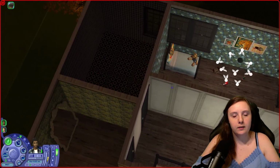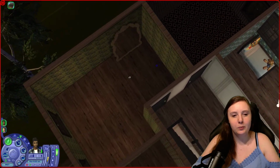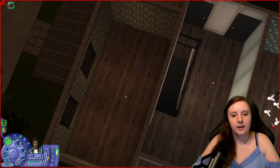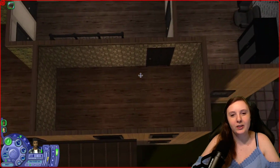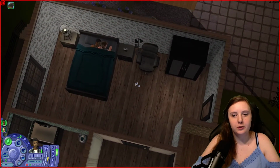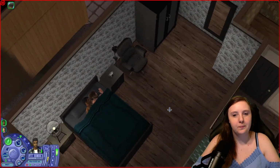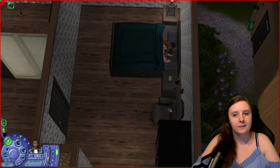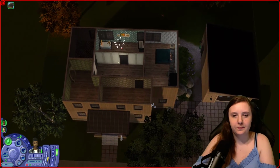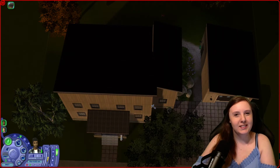And then we have a currently unused bathroom in here, and another bedroom that's also unused. And this is also an unused bedroom. And then we have the master bedroom for Chloe and Dirk. And that's the whole house. So we will move on to the character presentations.